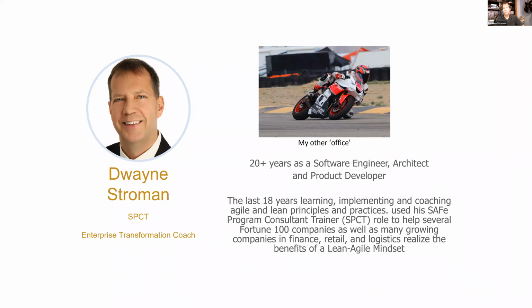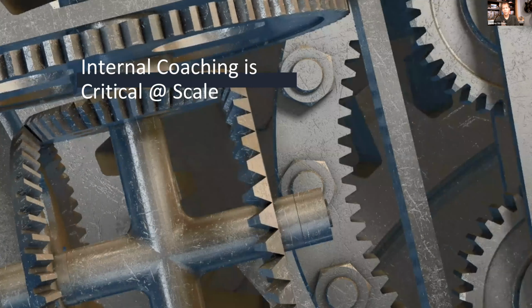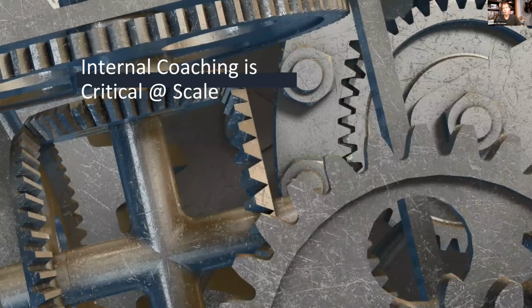A little bit about me, my experience. I'm a SAFe Program Consultant Trainer. I've been doing this for a long time. I have 20 plus years as a software engineer, architect, product developer, and had a lot of different roles in different areas. The last 18, 19 years, I've really been focusing on the Lean Agile side of things: coaching, teaching, learning, experimenting sometimes, working with a lot of different company types, mostly in the US, some in Europe. A lot of Fortune 50 companies, some major transformation efforts that I've worked with. So a little bit of been there, done that. And that's what I want to share today: some of that experience of how important it is to coach at scale.